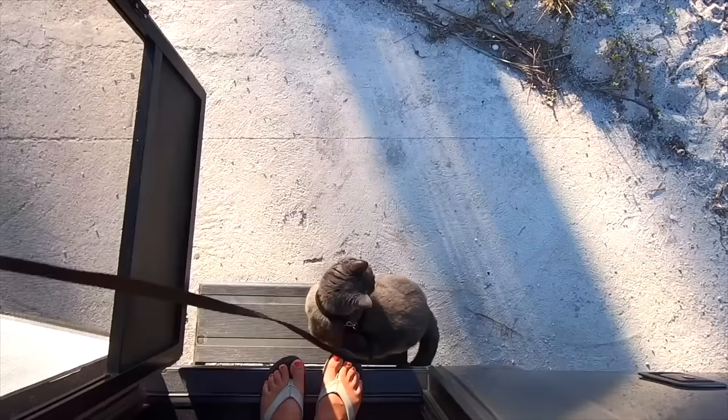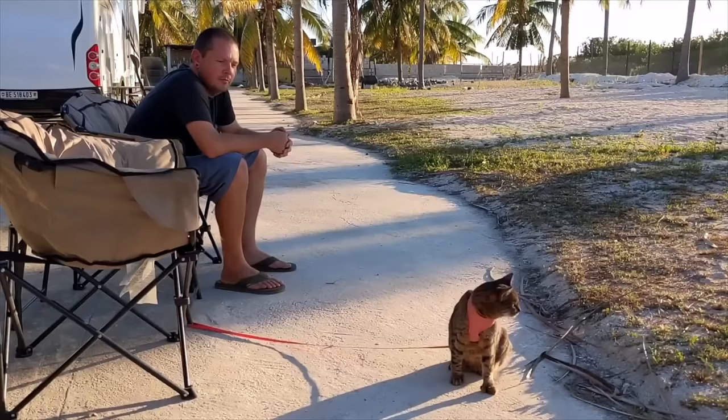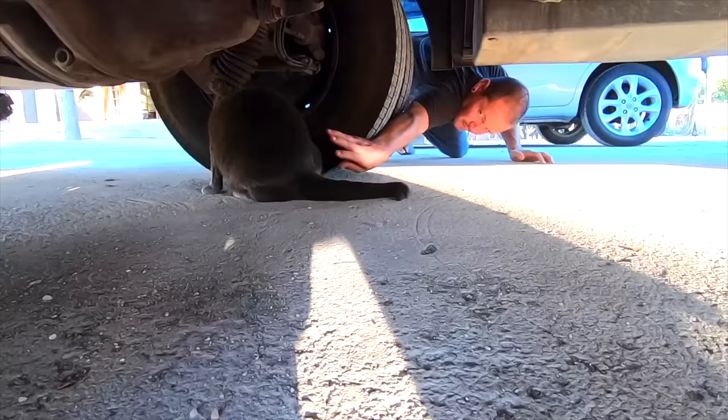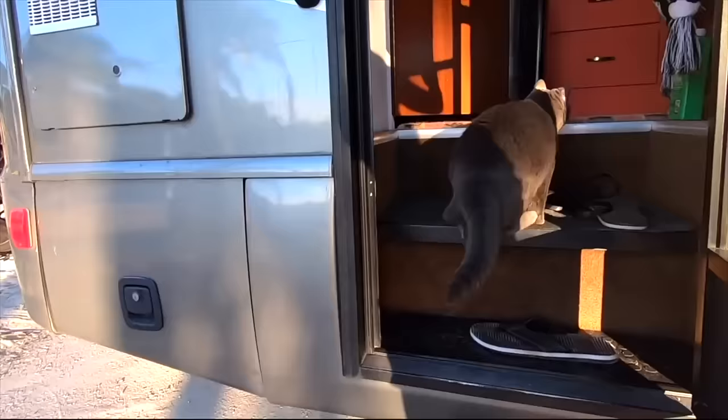Come on. Hey, princess. There's a horse walking by right now, and I'm pretty sure our cats are going to freak out. They do not like when strangers or weird things come up to our special little safe zone. So yeah, they just freaked out. Now Oliver's hiding underneath the van. Come here. Here we go. That ended poorly. Yeah. Look at my claw mark. Battle wounds.